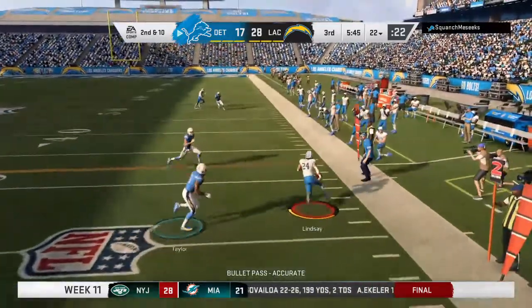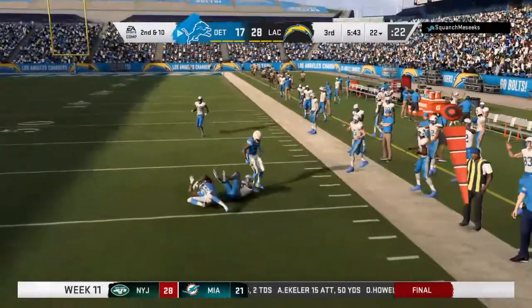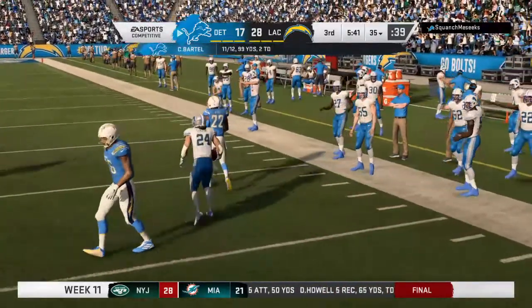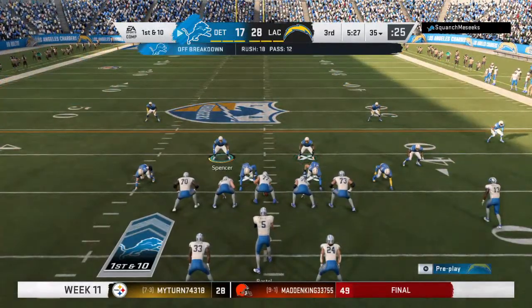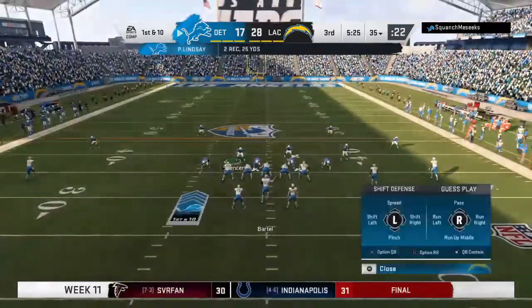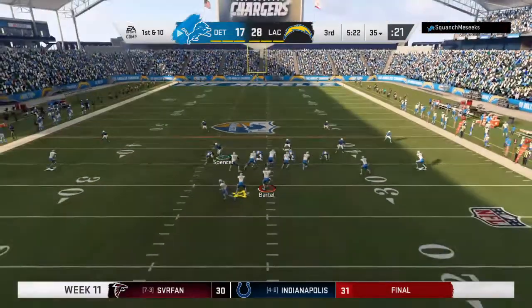Back to throw now on 2nd and 10. This one complete to the running back, Lindsey. And up to the 35 before they're able to knock him down. He'll get a dozen there, and the Lions have a first down.